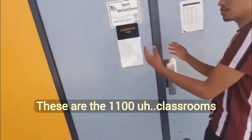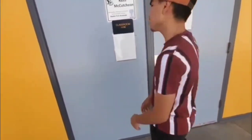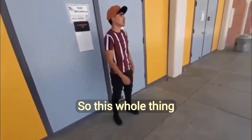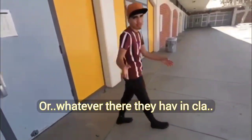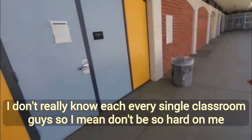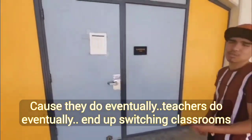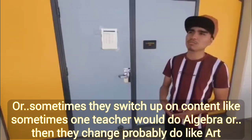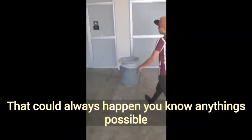These are the 1100 classrooms, all of this from Media Tech. Actually, this whole thing is probably the Media Tech. The rest are like algebra or whatever they have for class. I don't really know every single classroom, guys, so don't be so hard on them, because teachers do eventually end up switching classrooms, or sometimes they switch up on content. Like sometimes one teacher will do algebra, and then they change and probably do art. That could always happen, anything's possible.